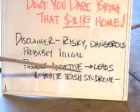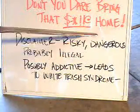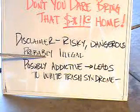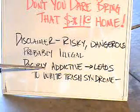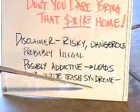I will tell you, and here's my disclaimer, this can be risky, it can be dangerous. You typically have to do this at night because it's probably illegal, and it's possibly addictive depending on what you find. This can lead to white trash syndrome.